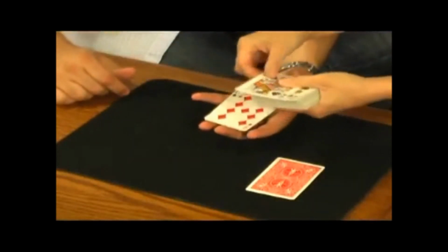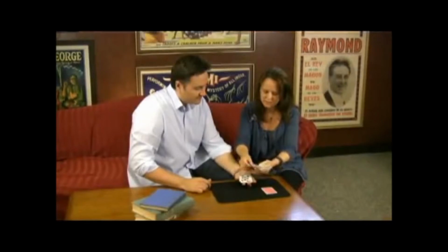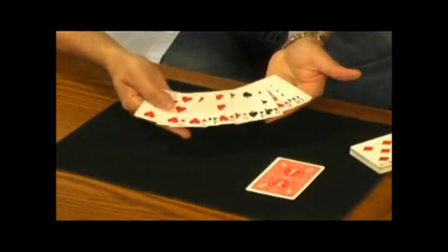One, you see they're two, all different. 3, 4, 5, 6, mixed up, 7, completely. 8, 9, 10, 11, 12, 13. All different cards. You can put the rest of the cards on the table. Okay. Any reason you chose the number 13?